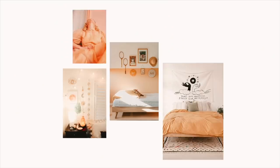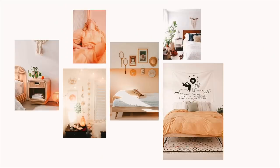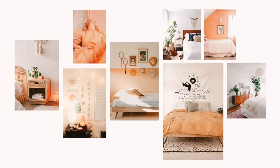I've kind of mapped together a little bit of a mood board, just things that I like, textures I like, colors I like, furniture pieces that I like, and I'm honestly not gonna do too much. I'm actually going to try to repurpose some of the furniture pieces in my room, but I'm also going to be introducing a couple new things.